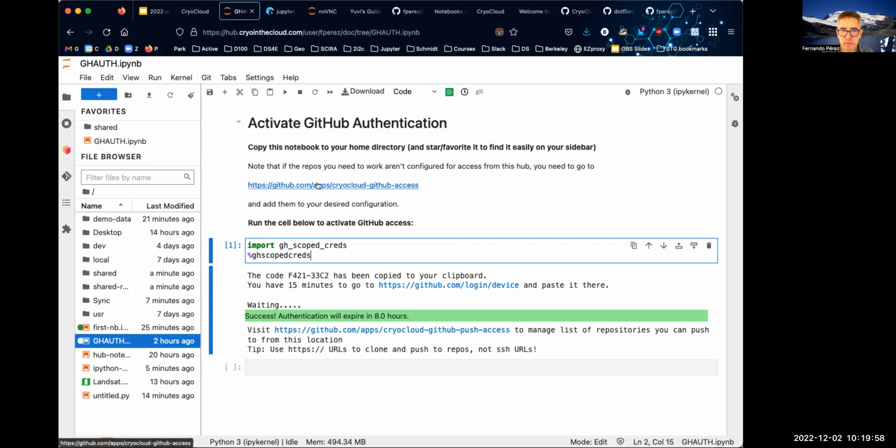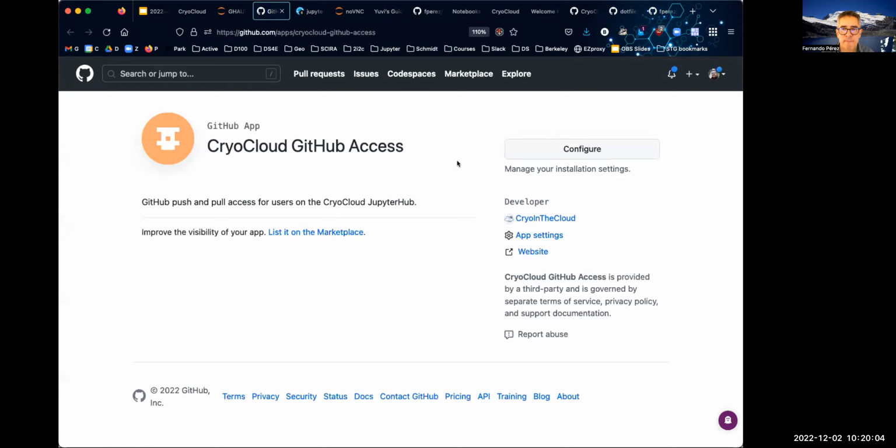Now, on first usage, you will have to click on this link and configure what repositories you want it to allow access to. For those of you who have write access to the Cryo in the Cloud organization, it's been pre-configured. So for the Cryo in the Cloud organization, that tunnel has been pre-configured.